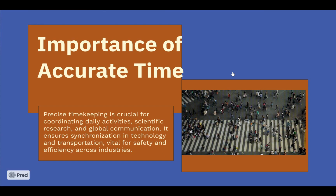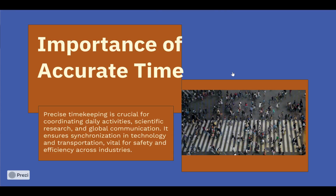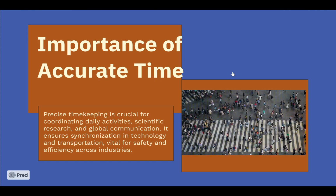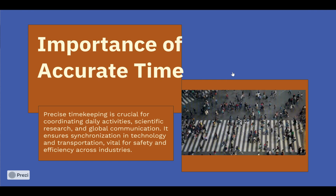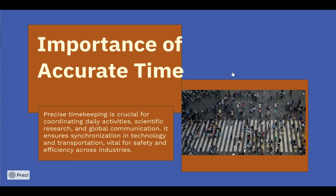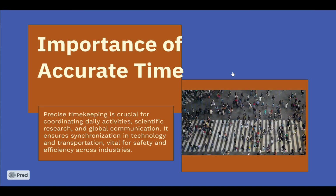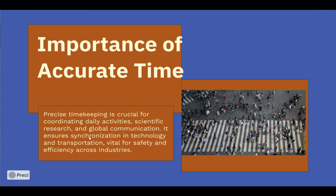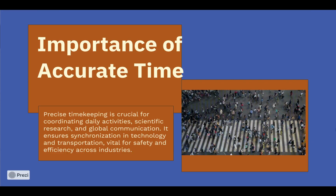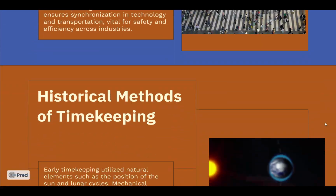So, to begin with, the importance of the accurate time. We know we are all busy in our day-to-day life, whether it is our day-to-day activity, or scientific research, or we are making global communication. One common factor which affects all of us is the time. Precise timekeeping is very crucial for all of us. So it is very essential for all of us to ensure the synchronization in the technology in our communication that we are using in our day-to-day lives.